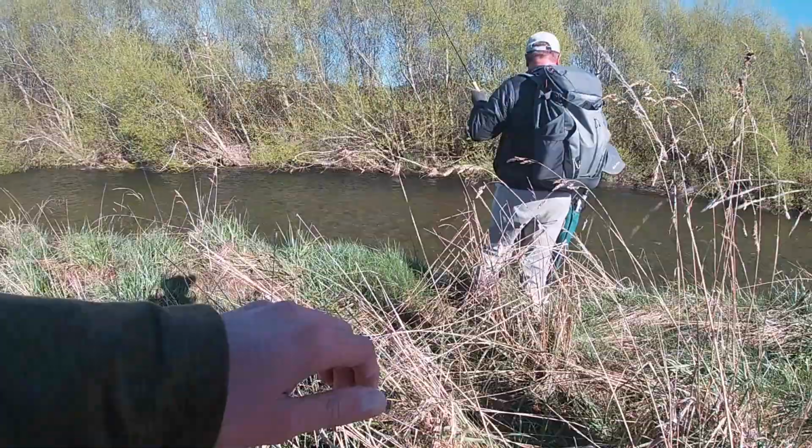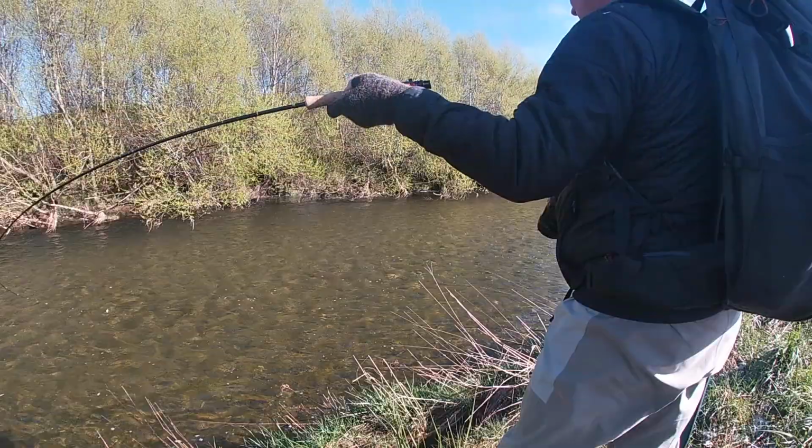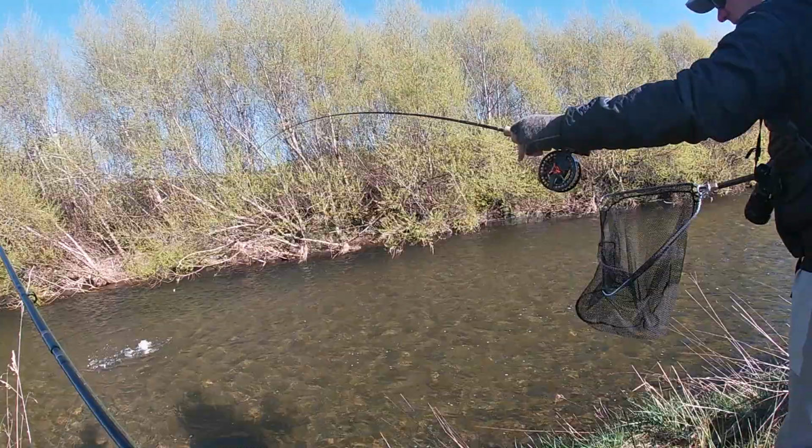He's in. I didn't have time to turn my GoPro on, but it's quite a nice fish, eh? It might have been the one I saw come out. Possibly, yeah, because he looked like he's new to the area. Do you want me to get the net? Do you want me to net it for you? You got it? It's a rainbow, isn't it? Oh, it is, yeah. Nice rainbow. Nice chrome fish. Oh, it's a brown. Just really silver brown.